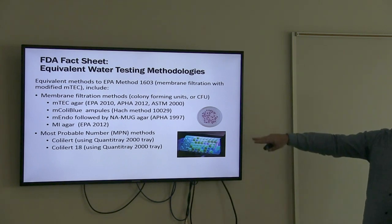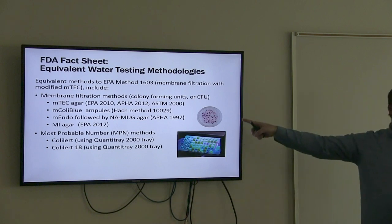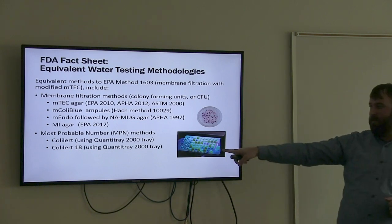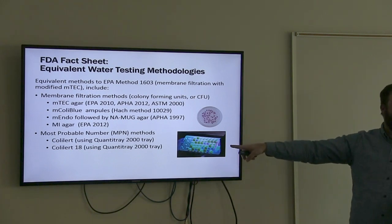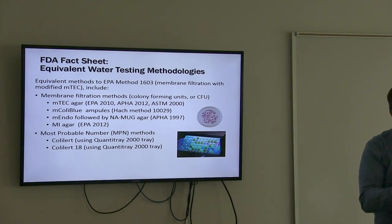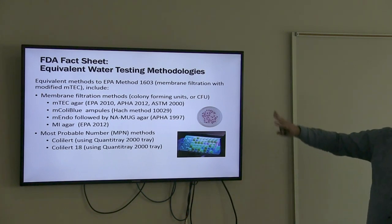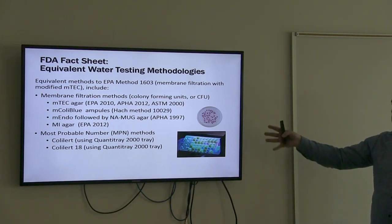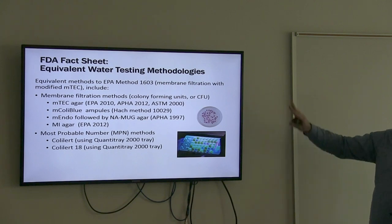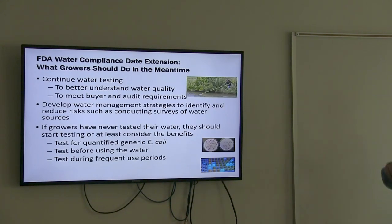And the thing about some of these methods, I did a little research: to get an agar plate for mTEC agar, these things are only like $3 or $4 a piece. Same thing for these Colilert trays, these are only $1 a piece, depending on which one you get. But the equipment that you need to seal them and analyze them is thousands of dollars. So unless you had a lab in place that you would eventually have to certify, odds are you're probably just going to be sending these samples to a certified lab anyway, okay? Because that is just going to be more convenient for you. So there are some different options.